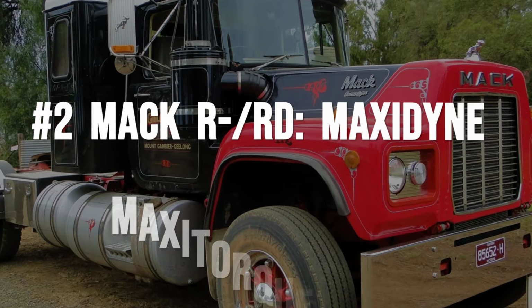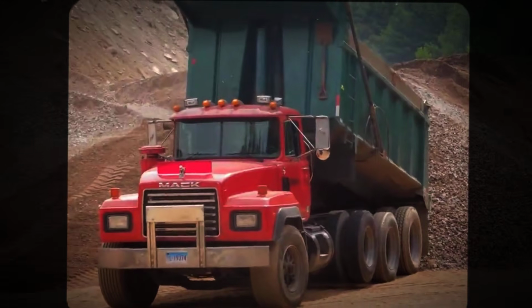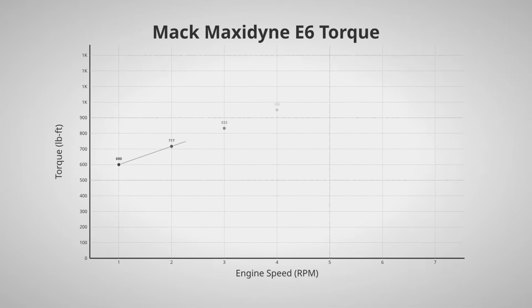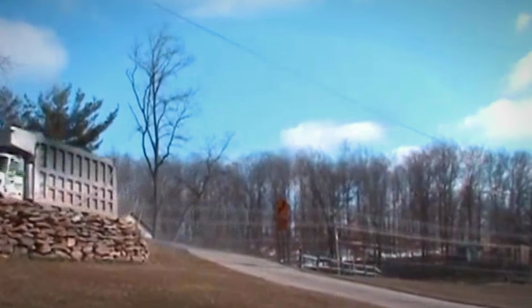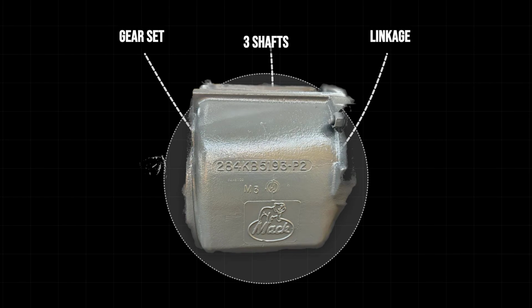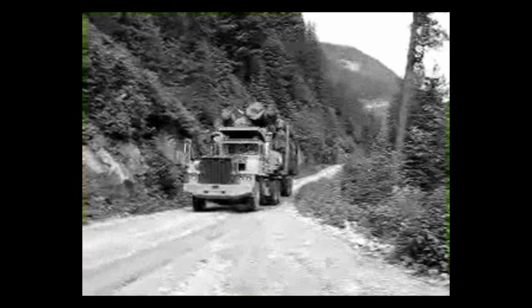Mack R Series and RD Series trucks, built from 1966 to 2005, became synonymous with relentless torque on America's toughest job sites. Their Maxi-Dyne and E6 mechanical diesels are famous for a flat torque curve, delivering steady power from 1,200 to 1,800 RPM. That means fewer shifts and the muscle to keep climbing when others stall out. The Maxi-Torque triple countershaft manual transmission sets these trucks apart, with 13 gears, 3 countershafts, and a linkage system that, when adjusted right, translates raw engine force directly to the wheels.